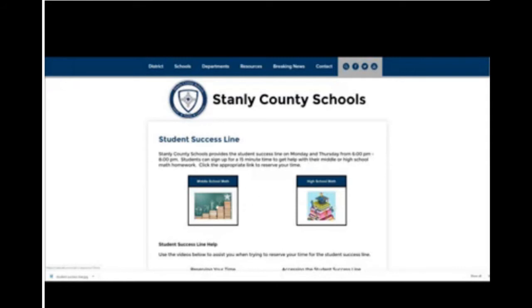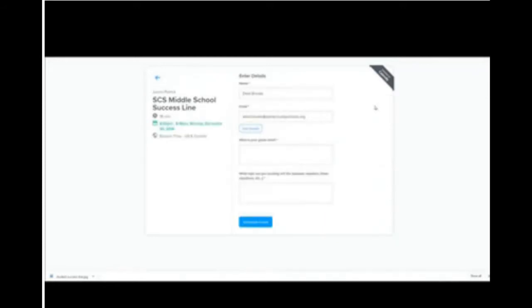And what we'll do is we'll go ahead and schedule a time. So it sends you over to this reservation page, and I'll click on the date that I want. And then any time that it has listed here is an available time. So if you can click on it, you can sign up for that time slot. So I'm gonna sign up for the 6 p.m. slot and confirm, and then it'll ask for a little bit of information.